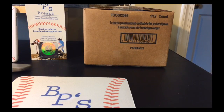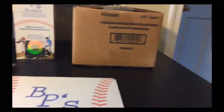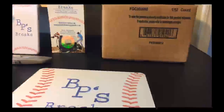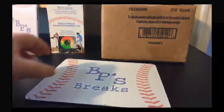Well, I'm going to start the recording on Ustream and we're going to get going. All right, this is case number 3 of our 3 case break. BenP34's 2016 Bowman Chrome 3 hobby so far. So this is going to be our second vending case and the 3rd case of the break. So, here is the case.